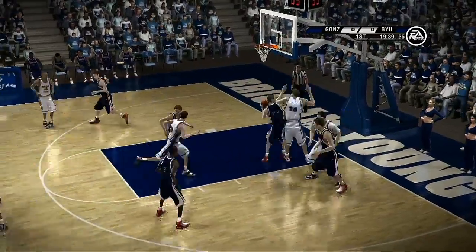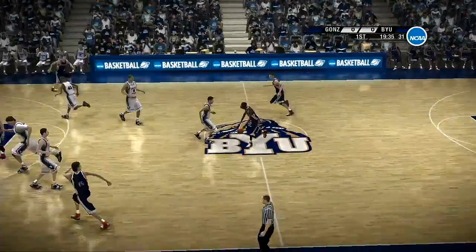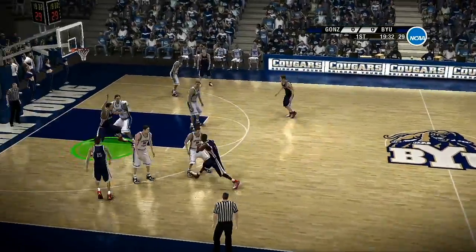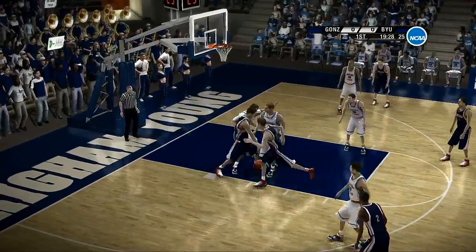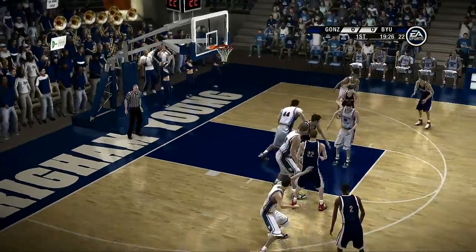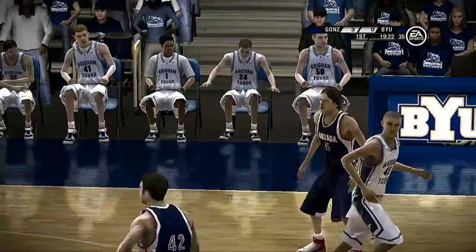Puts it on the floor and up and under. And he missed. Both teams are looking to get something going here. Down inside, number 42 with the ball. And has it rejected. Defense did a great job with that blocked shot. Goes in.